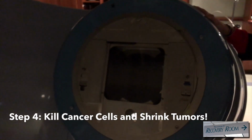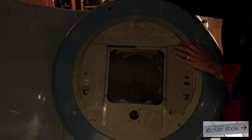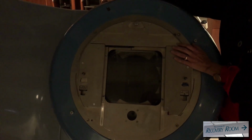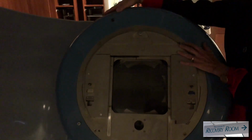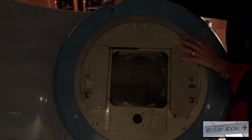So this is actually where the radiation comes out. That's where it comes out. You can't really see very well, but inside here there are leaves. It's called multi-leaf collimation, and it shapes the beam as it exits the head of the machine. So you take the information from the planning session and put it in a computer, and then you figure out where that radiation beam needs to go and not go. And then you send it to this machine, which is programmed, and those leaves create that shape that you designated.